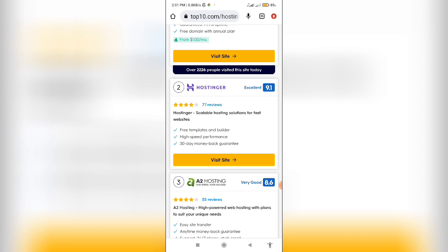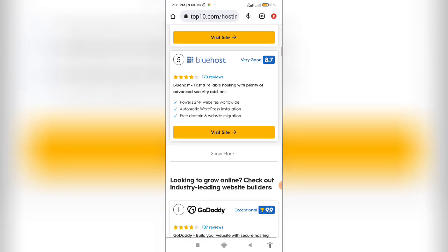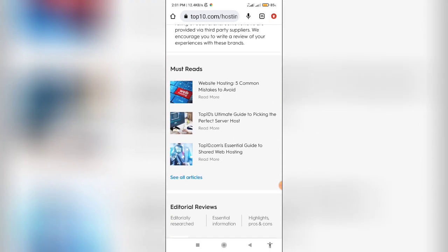Hostinger is the first one, and A2 Hosting, Network Solutions, Bluehost, GoDaddy, Network Solutions. Our rating system is also added. Top 10 coms.com essential guide for shared web hosting.